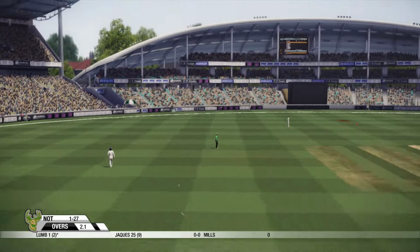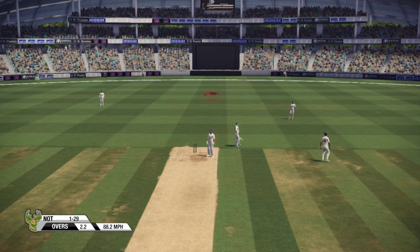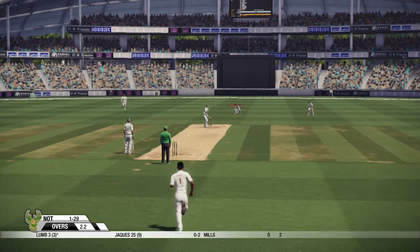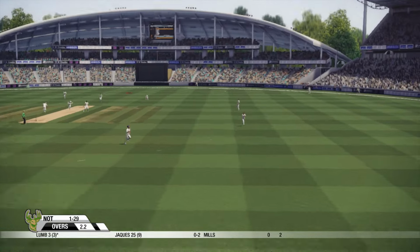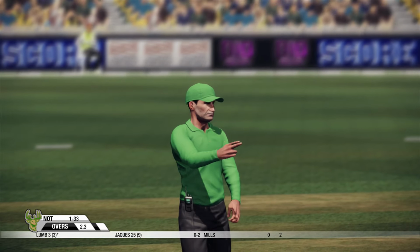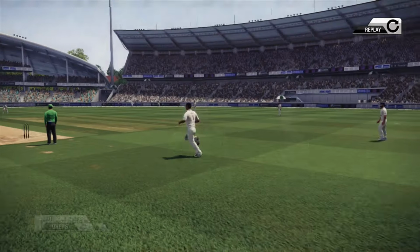Four runs saved there. Great fielding. And a good throw back from the deep. He's got a good arm. And two runs added to the scoreboard. Yes, a super shot. One bounce and it hits the rope. There's no better sight than seeing a bad ball put away to the boundary. Lovely.